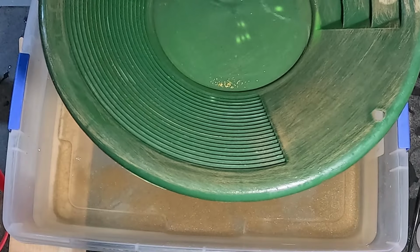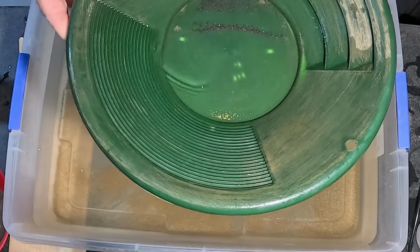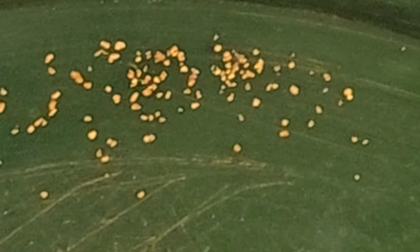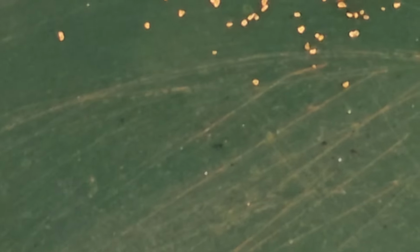There is the first batch, bunch of little bitty pieces, and I'm going to take a phone picture of it, and then I'm going to repan that and see if I have any gold in there, and if I do, I'll show it to you. So yes, there is the first batch of the minus 60 that came out of the sluice box. And there's a lot of fine gold in there.